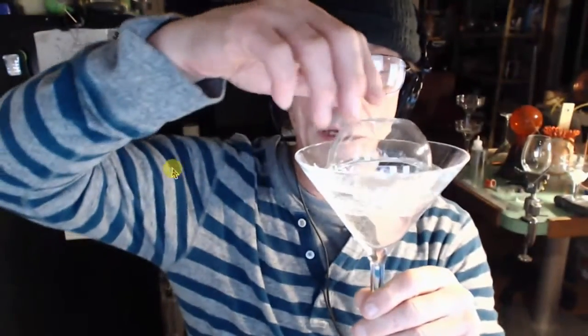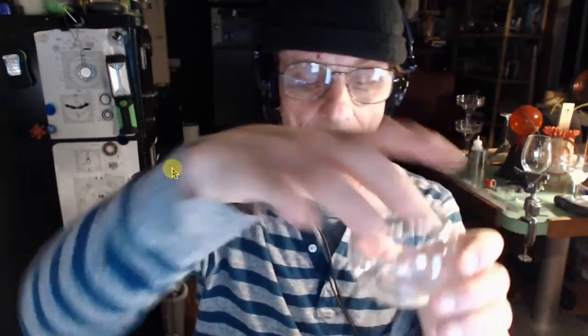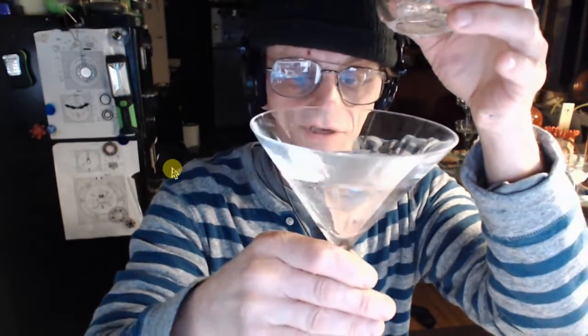Okay, so I've got this drink glass here, sort of a margarita glass, I guess you might call it. And I've also got this globe, which is glass. This glass is actually plastic, polycarbonate. You can get them in glass as well. You can get the globe in polycarbonate as well as glass. In this case, I have a glass globe and a polycarbonate glass.